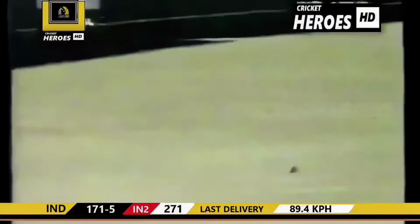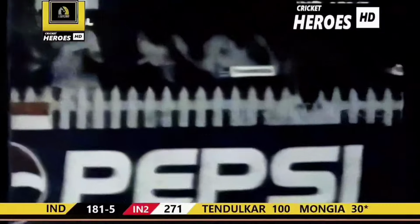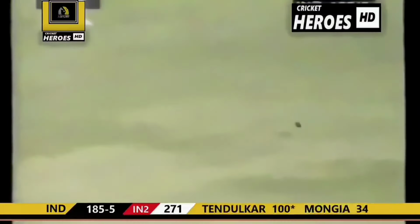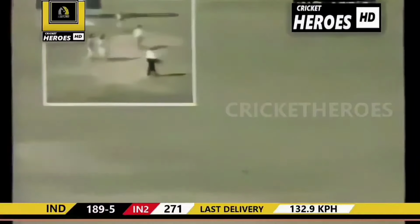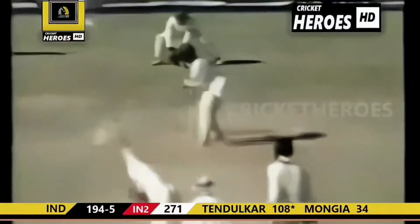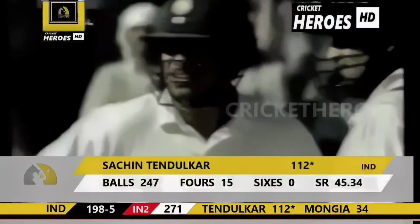Short, just a little bit of width. That's enough for Mongia. That's smashed by Mongia. Great back over mid-on. That's an amazing shot. Lovely timing, great balance. That's four. Tendulkar will look for two. He'll have to hurry. Oh, that's a terrific shot. Overpitched and hammered to the offside. 198 for five.